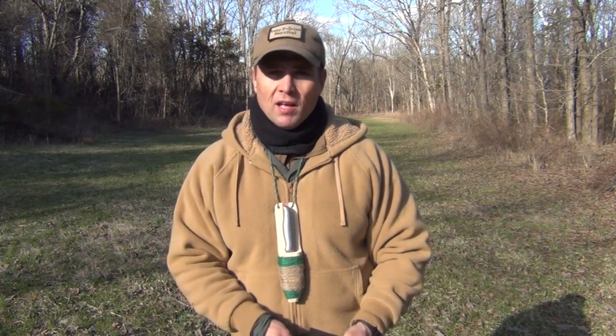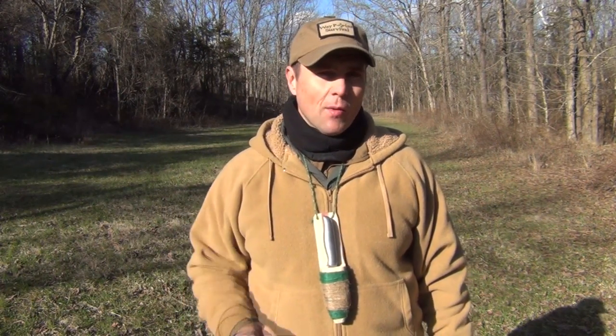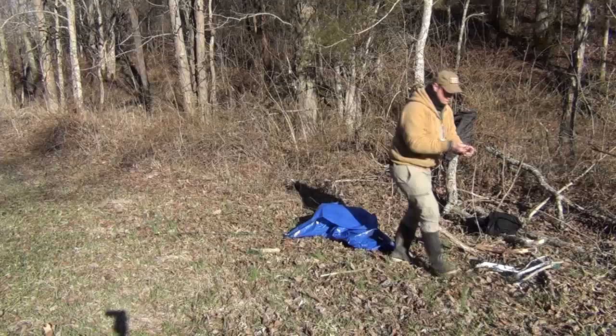Just a simple shed roof, nothing fabulous, because I don't have a lot of tarp, so we have to make do with what we have. But I have a couple of ideas how we might be able to make it better. So let's see what happens.